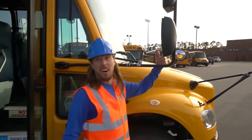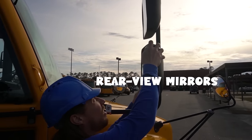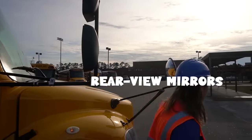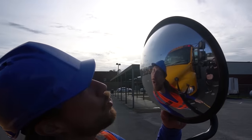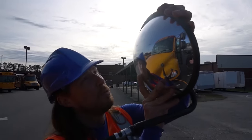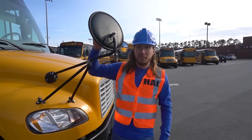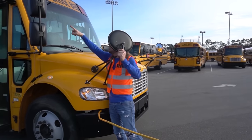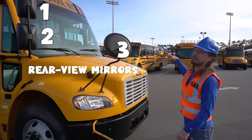Oh man, aren't these big mirrors? Oh, those are really, really cool. Can see all around the school bus. We'll check these out right here. Rear view mirrors. So, of course, the bus driver can see all around the entire school bus, right? Those are really awesome. So we got those up there, one and two and three. And of course, we got some on the other side.